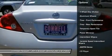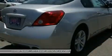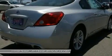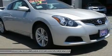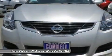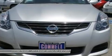Why spend more money than you have to? This Nissan Altima will help you keep the extra money you'd normally spend on gas. You've found the one you've been looking for. Your dream car.